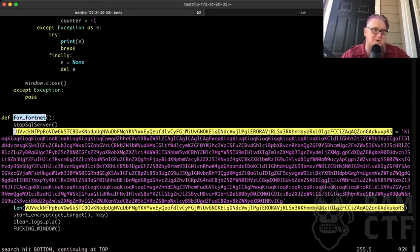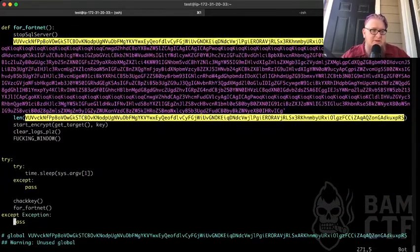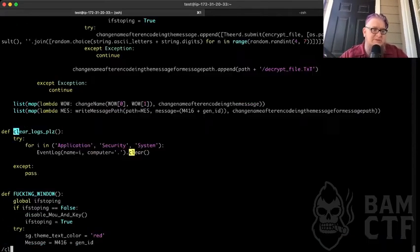But yeah, so for Fortinet, I think this is the main function. So they don't call it main, they call it for Fortinet. Anyway, so they stop the SQL server. They have these two lines which don't do anything. Then we start encrypt. Oh, and then it clears the logs, and then we call the window function. Let's see. So I must have passed by that function, but this is also interesting. There it is. They go through the Windows logs, so the application, security and system logs, and just clear them. So that's the last thing they do.